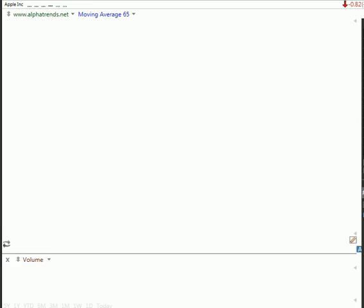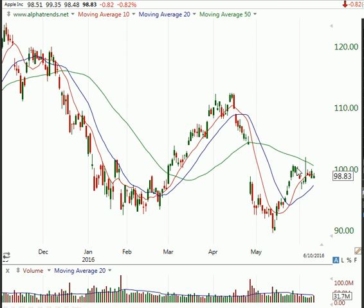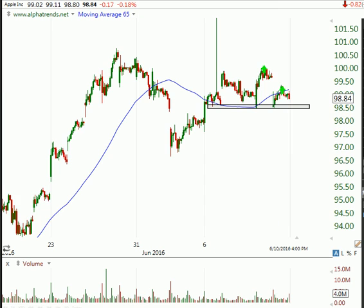You can look at it as, is it consolidating before the next move higher? With a declining 50-day moving average, I tend not to trust the rally attempts. So I'm looking at this saying, if Apple gets back below this, 98.50-ish this week, I think you could be short with a stop just above here, or if you wanted to give it more room, just at that level. And I think that Apple has the potential to come back down at least into the 93, 94-ish area.